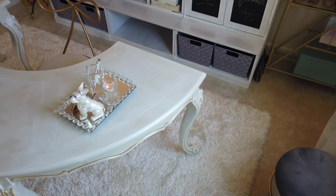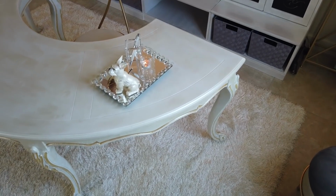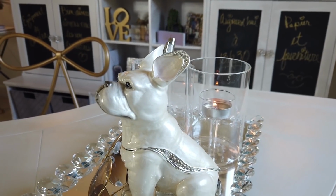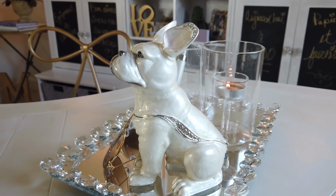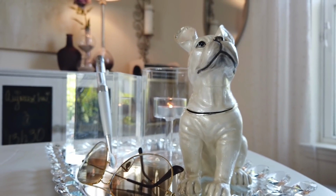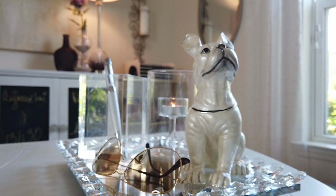One of the reasons I fell in love with the half moon desk is because of all the space it provided, so I don't want it cluttered with lots of things on it. So it's styled with a small tray just to keep my pens and shades and trinkets in. I have been eyeing this French Bulldog trinket box for years and I finally went ahead and picked it up. I have a habit of taking my jewelry off wherever I am when I start to get tired, so this trinket box allows me to store it in one place and remember where it is the next day.